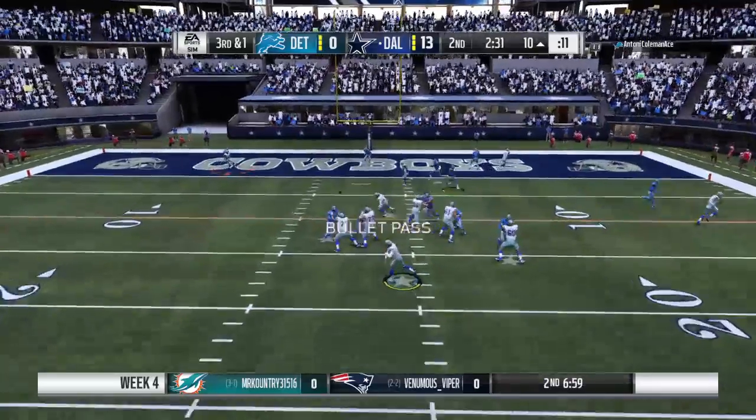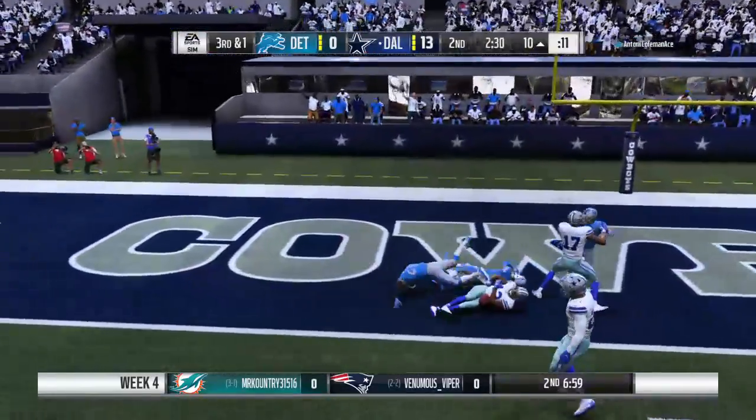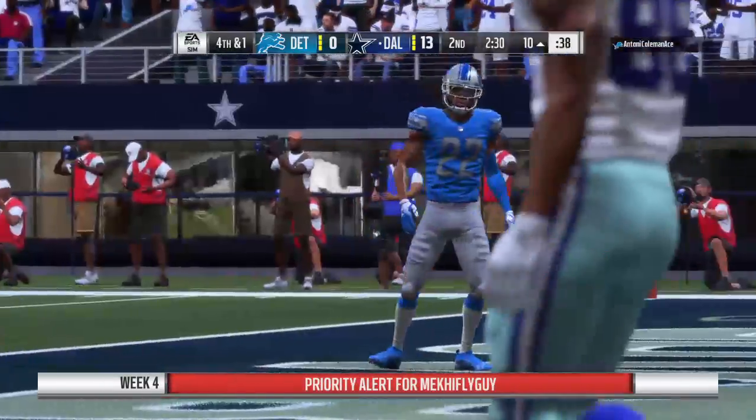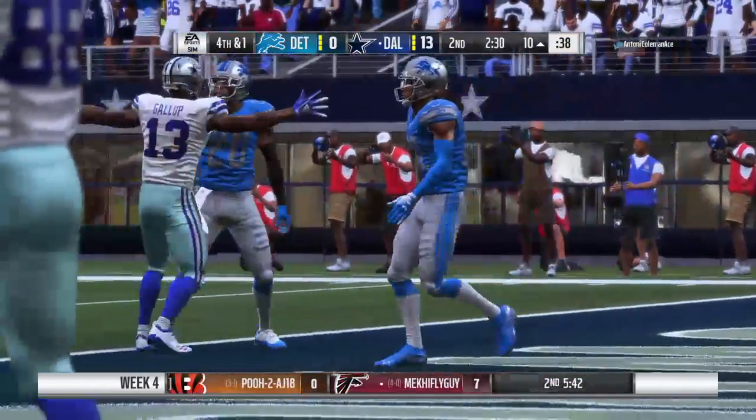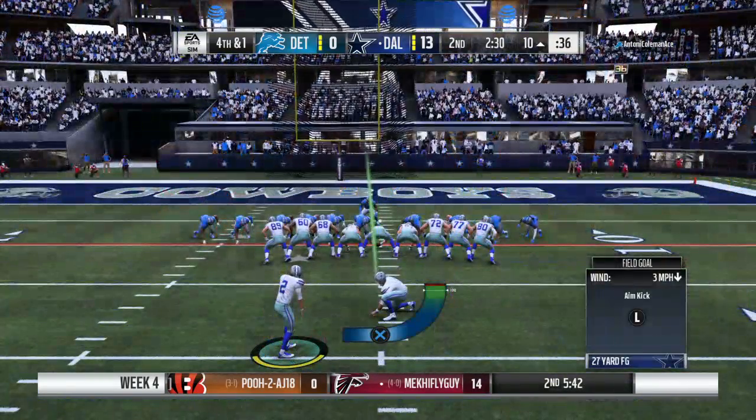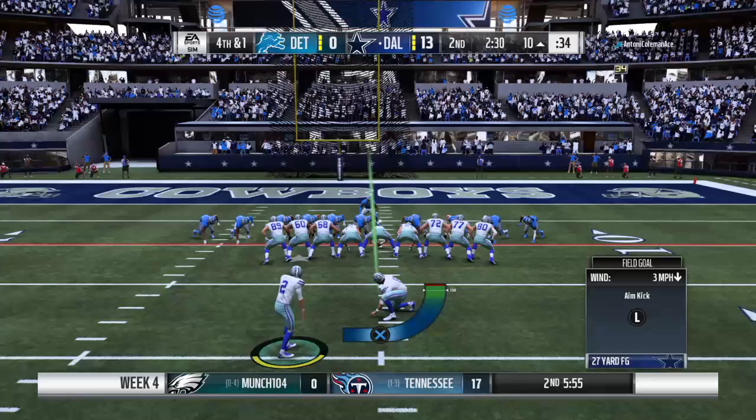On 3rd and 1, here's Prescott. Oh, it's a touchdown if he holds on. Instead, it's 4th down. You can tell they were hoping for a flag there offensively. Several on the sideline motioning. Hey, why not a penalty? What did you see?